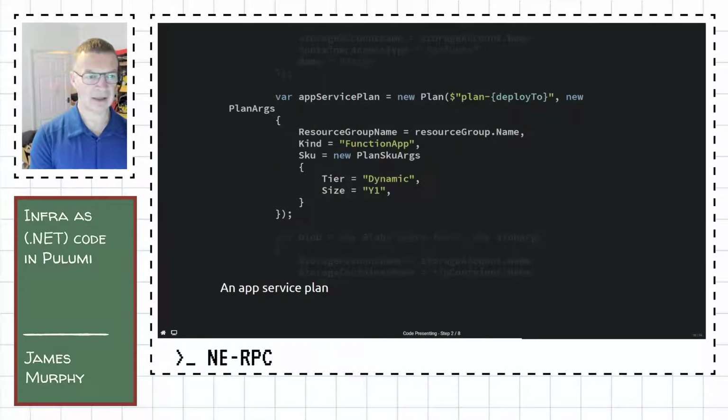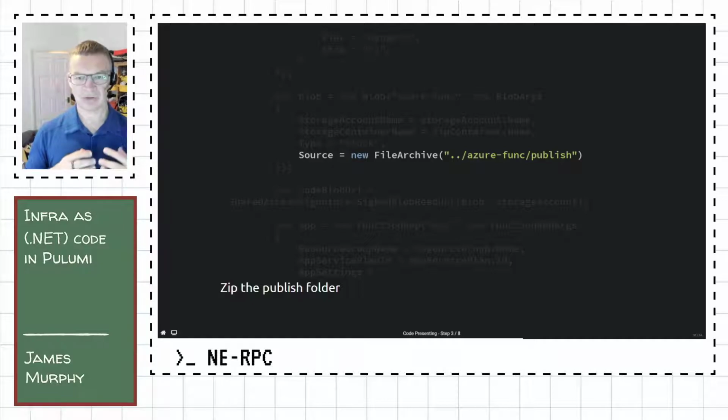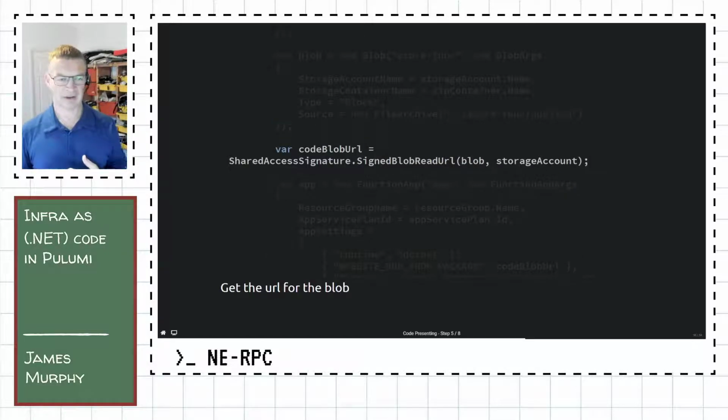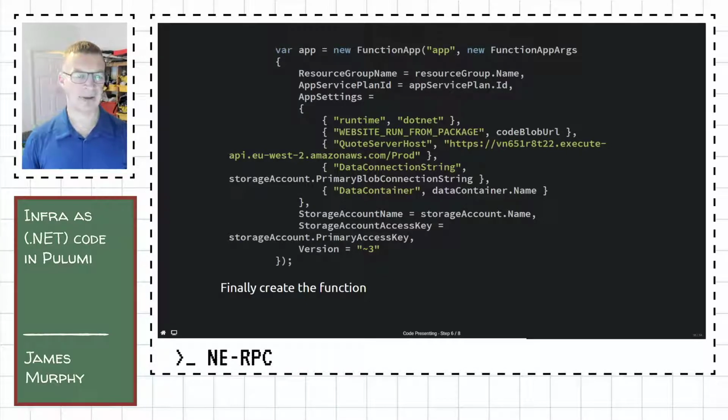The next thing we need is an app service plan. The app service plan is sort of the container that we run our functions in. Tier dynamic, size Y1 means it's a consumption plan. Now we're going to take the publish folder and put it in a zip file, and upload that zip file into blob storage in Azure. We've pulled the storage account name and the container name from the storage we created. Then we're going to get an access signature for that blob, so that we can create the function and pass that code blob URL into the configuration for the function.